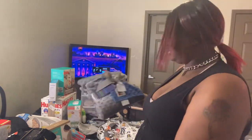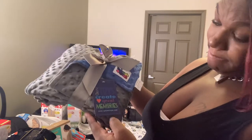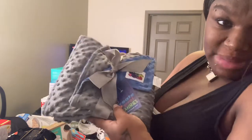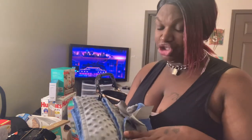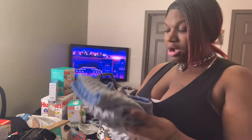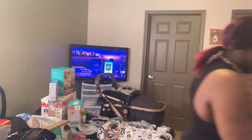I'm so excited, y'all. Yeah, this beautiful. Here we go. Minky blanket. Okay? And it's really, really soft. And I can't wait for the other one to come in because it's all red. Like, if anybody know me, my favorite color is red. But I wanted to go for something more royalty, you know? Gotta put the royalty on the son, okay?